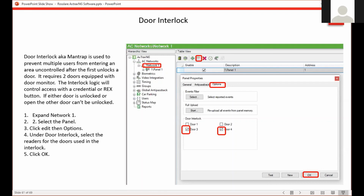It will by default want to see the status of your door monitor contacts. If you don't have door monitor contacts, you need to go set it to a state where it'll think open is locked. And in that case, it's just controlling when the doors are unlocked. But by default, it will look for the door monitor, and it'll want to know if the door is even open.